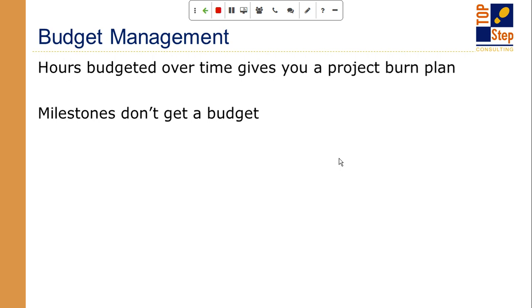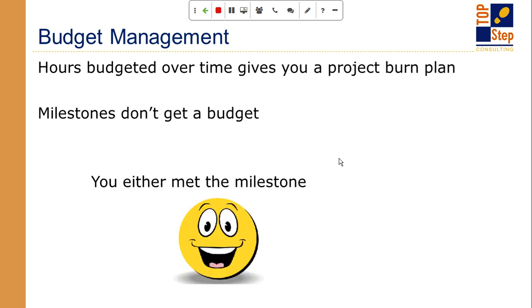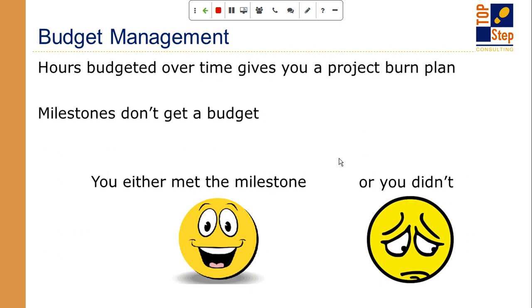But the way that I look at it is you either meet the milestone or you don't meet the milestone. So it's 0 or 100%, and that's kind of black and white. There's plenty of gray areas if you want to interpret it the other way, but there's tasks and then there's milestones on the project.